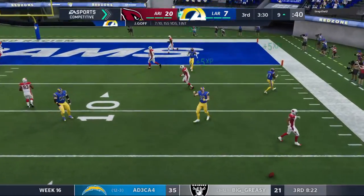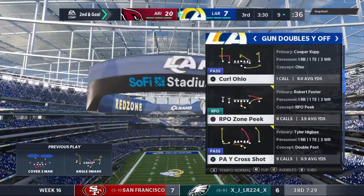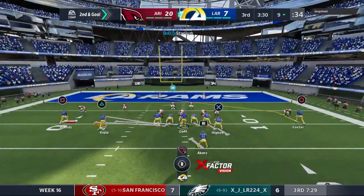And nearly picked off. Surprising to see a defender of his caliber let it get away, but it does get away at second down.